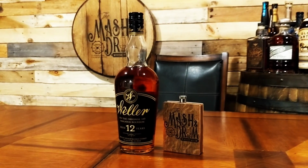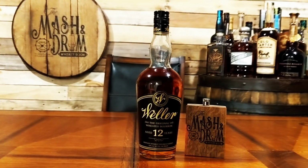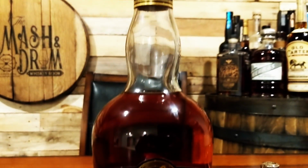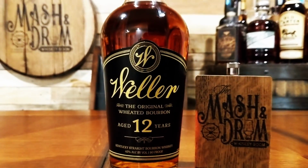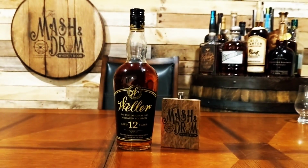So Weller 12, along with the other Wellers in the line, and also the Van Winkle bourbons, are namely called wheaters, which essentially means it swaps out rye as the secondary grain and uses wheat instead. Now this adds a creaminess to the taste of the bourbon and removes some of that spiciness that the rye brings. Now for this groundbreaking recipe in bourbon, we can thank the man whose name graces the bottle, William LaRue Weller. A little bit about the man, the myth, the legend.